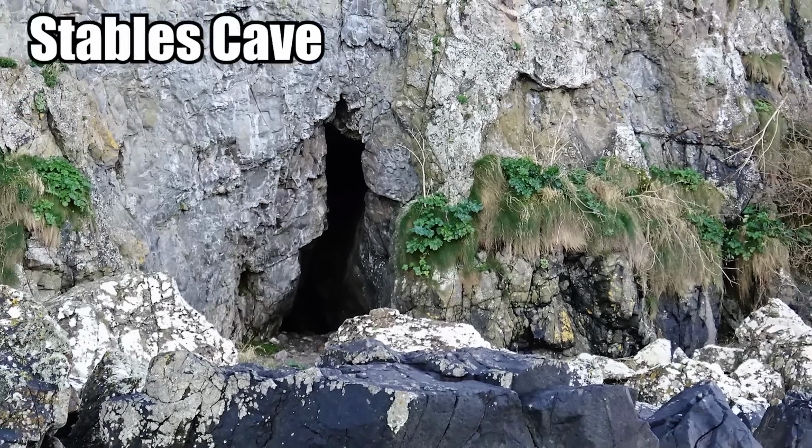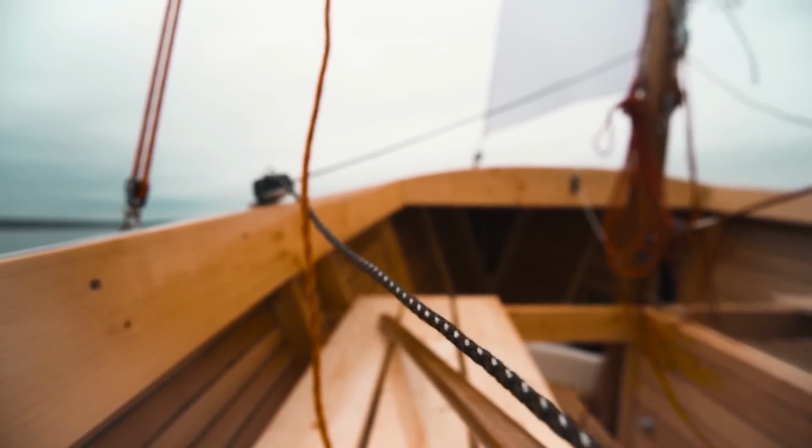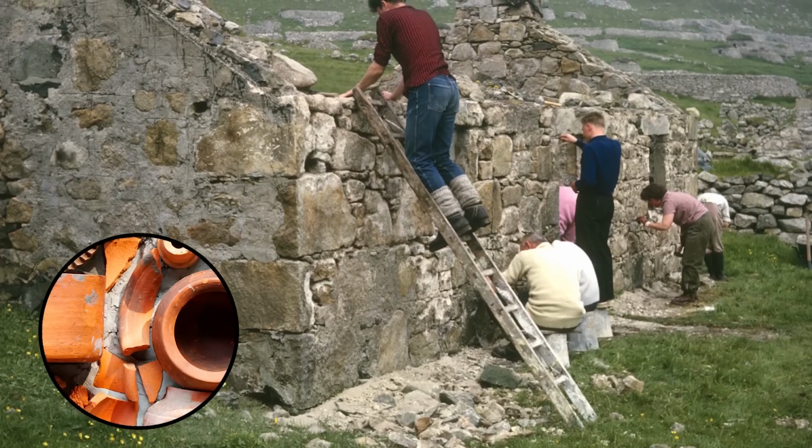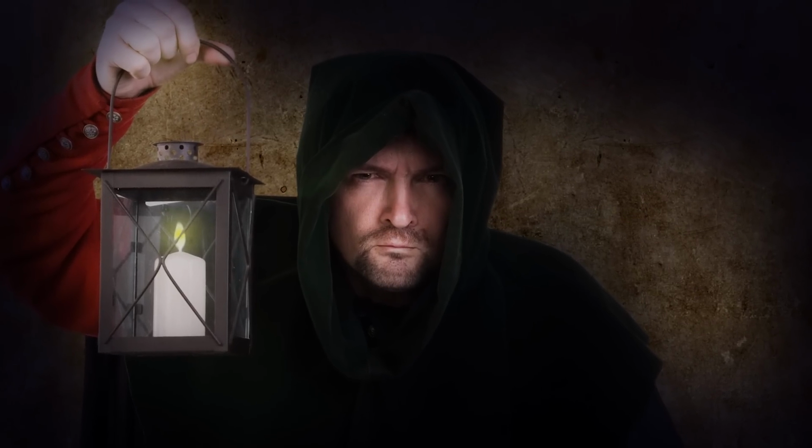The tunnel leads to Stables Cave, where medieval smugglers likely parked their boats discreetly. Archaeologists also found shattered pottery and broken wine bottles nearby, perhaps broken smugglers' cargo.